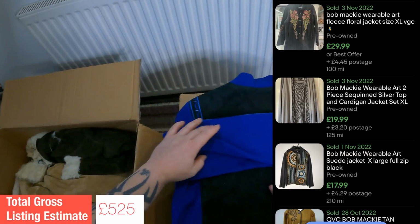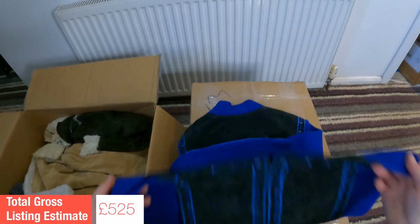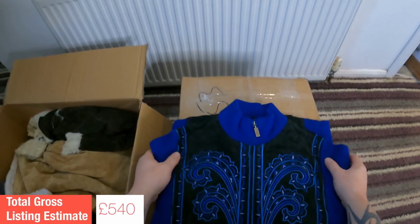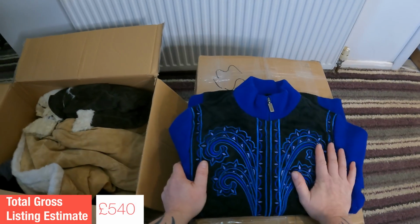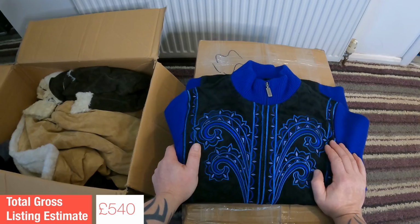The comps on Bob Mackie jackets are £15–35. So for the video, I'm going to stick down the bottom end of that listing. The full keyword title would be Bob Mackie wearable art. Potentially something I'd stick on auction as well and start it at £15, see where it ends up.